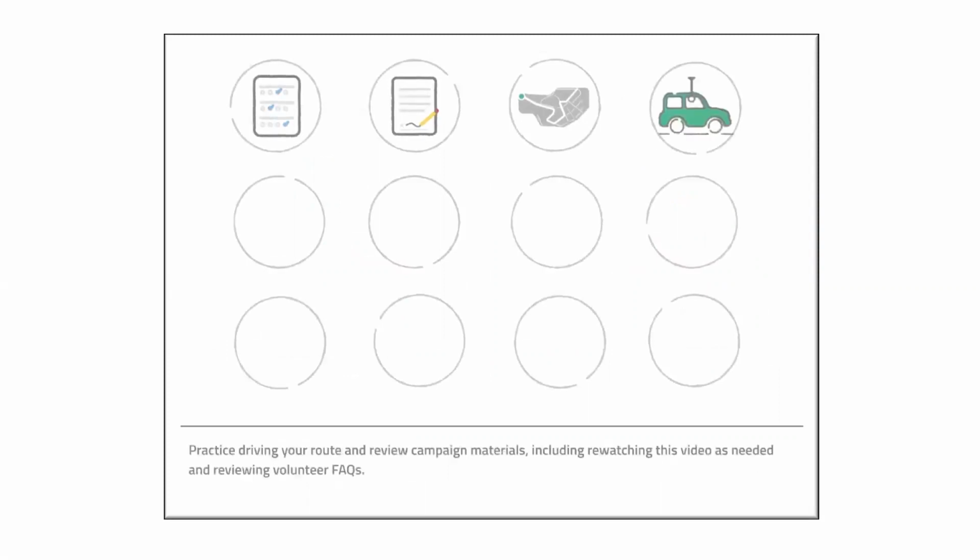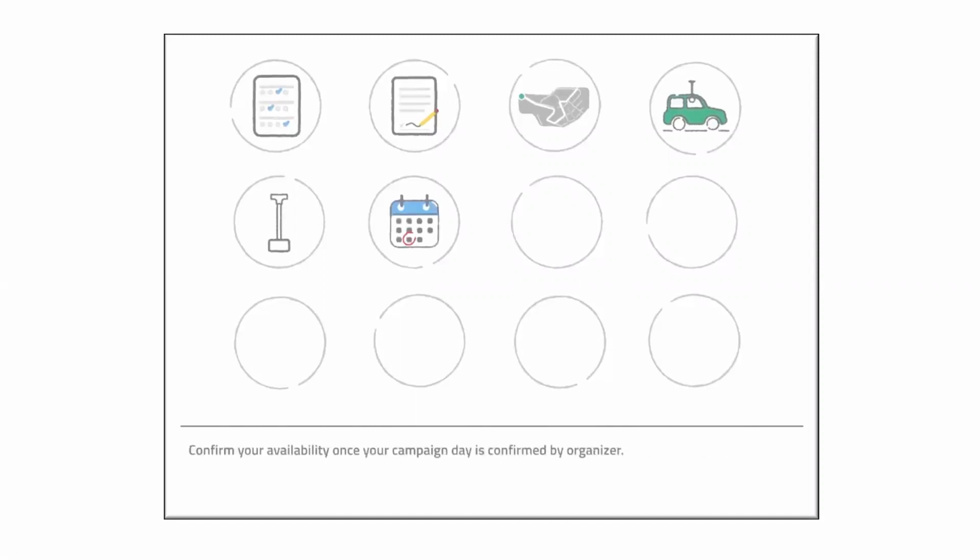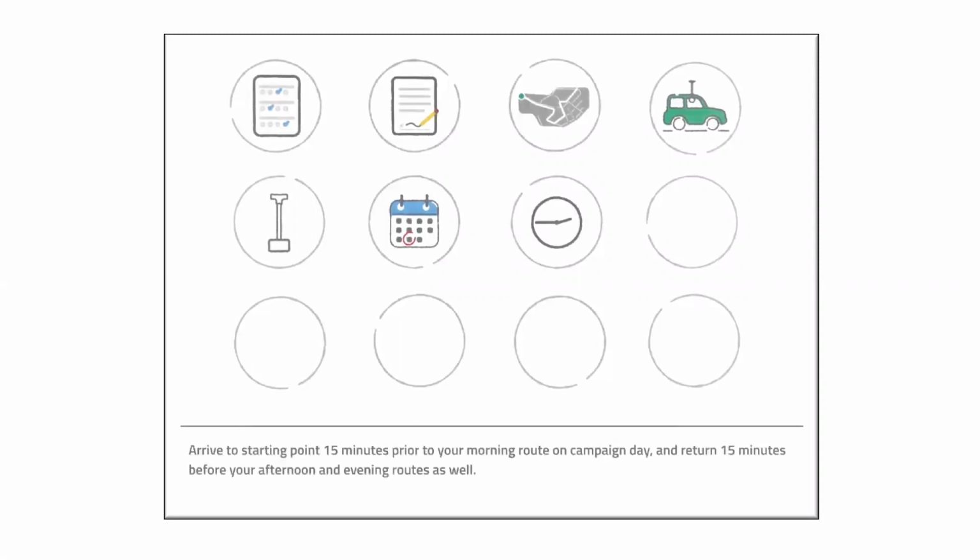Practice driving your route and review campaign materials, including re-watching this video as needed and reviewing volunteer facts. Pick up or receive your equipment at the time and location to be designated by your organizer. Confirm your availability once your campaign day is confirmed by your organizer. Arrive to starting point 15 minutes prior to your morning route on campaign day, and return 15 minutes before your afternoon and evening routes as well.